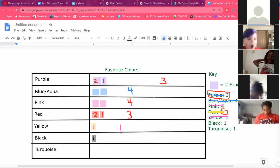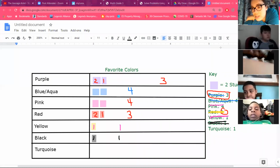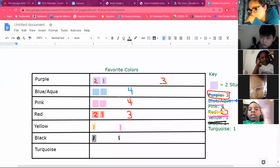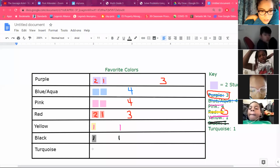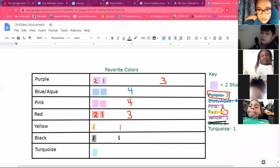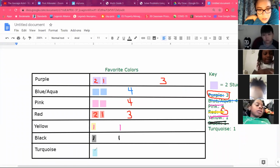All right, good. And then for turquoise, we had 1 student tell us turquoise. Do I have turquoise as a color? I do. Well, not quite turquoise, but it's close enough. Who can tell us turquoise? Demaya? It's going to be a half because it's not a whole one, it's a half one. All right, good. It's not a whole one, it's a half one.